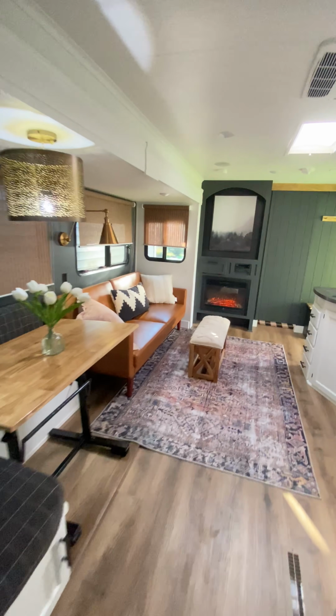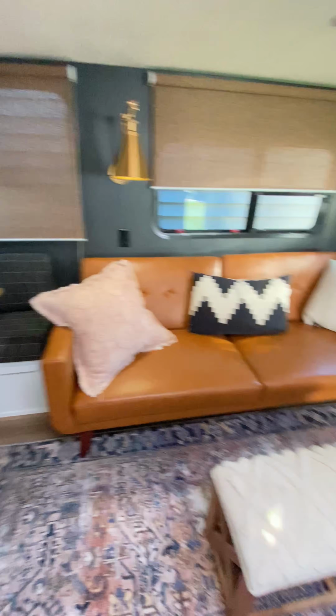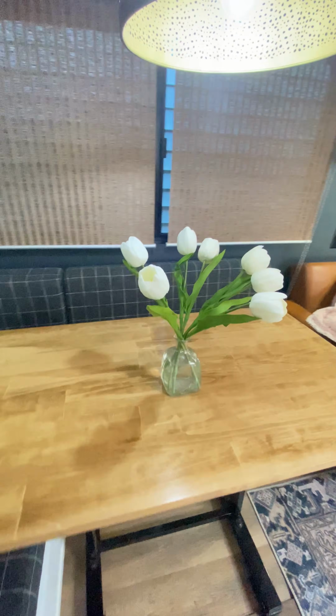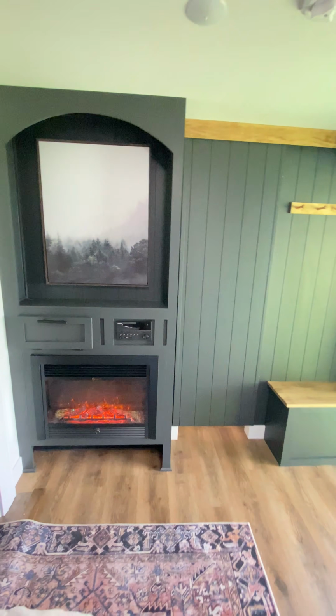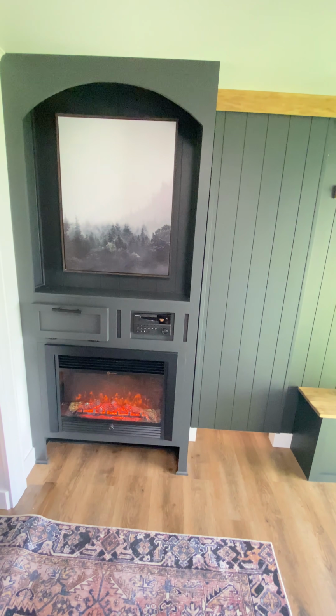Primary living space features a nice couch slash futon, additional sleeping there. And then this great dinette that has storage below in the benches and then also folds down and can operate as additional sleeping as well. We installed this fireplace over here, which is not just aesthetical, it also kicks out heat, so you don't have to necessarily turn on the furnace if things are getting a little chilly. You can fire up the fireplace.